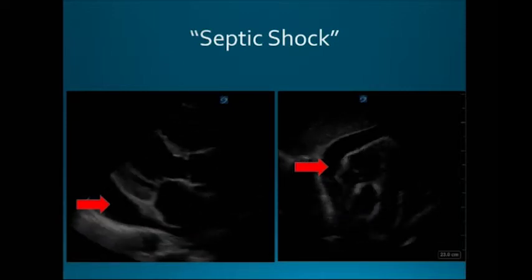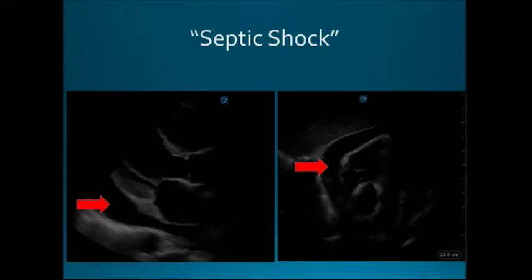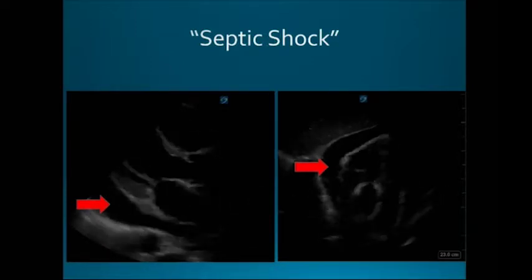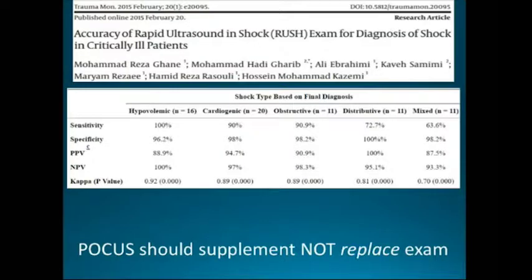But I think there are certain things that in our institution we have lots of ultrasound machines available, and I think nobody should ever die of something like this when you have a lot of machines available like that. And this is an example of shock and critically ill patients, and finding that this really does help. It doesn't completely replace your traditional physical exam, but it really does help a lot.